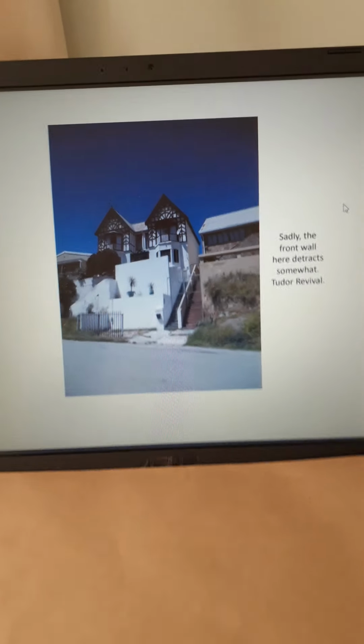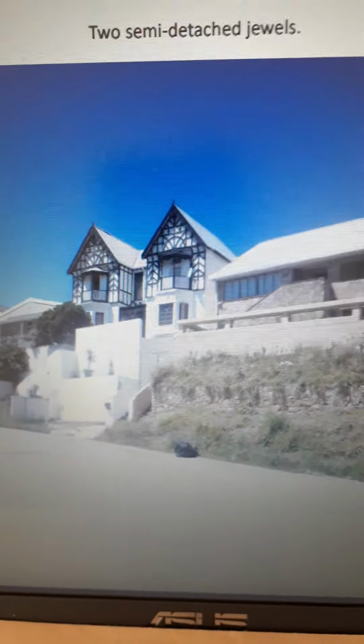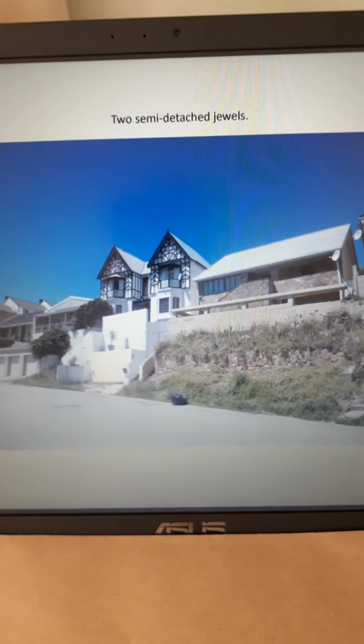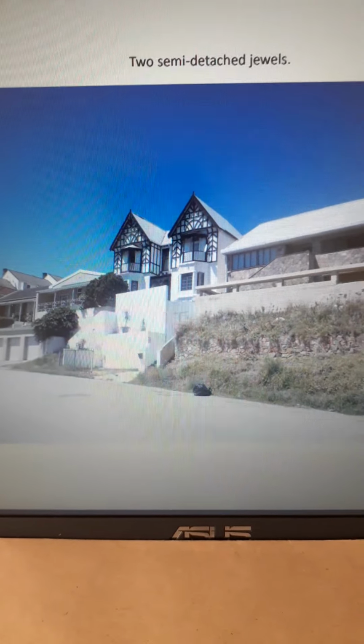Now, this is the nicest view. This one, the light's catching it with this Tudor sort of facade.